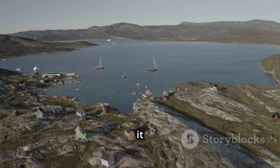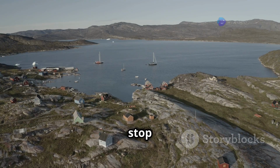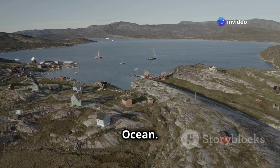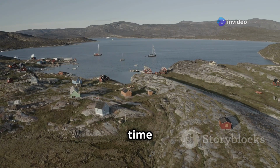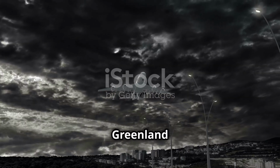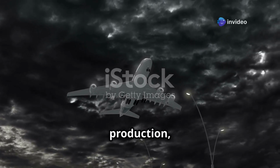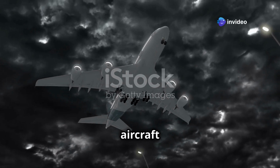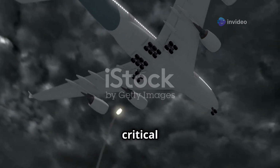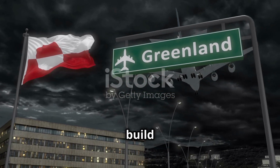Greenland's location made it a crucial waypoint for transatlantic flights, serving as a refueling stop and a navigational aid for aircraft crossing the vast Atlantic Ocean. This was especially vital during a time when long-distance flight technology was still developing. Additionally, Greenland was a source of cryolite, a rare mineral essential for aluminum production, which was in high demand for aircraft manufacturing. The mining of cryolite in Greenland thus became a critical component of the war effort, feeding the insatiable need for aluminum to build planes.